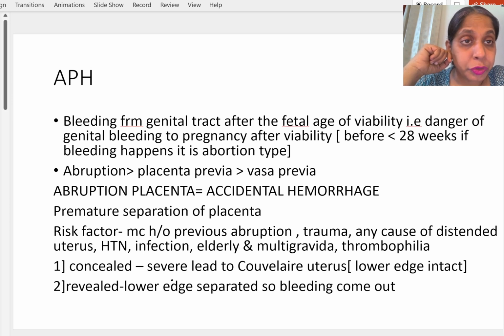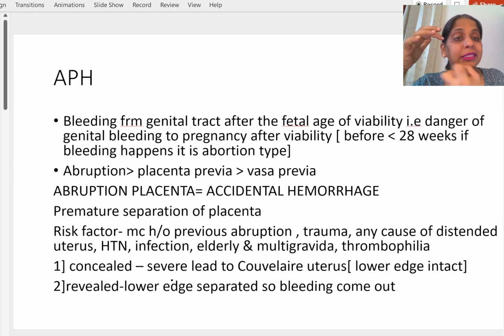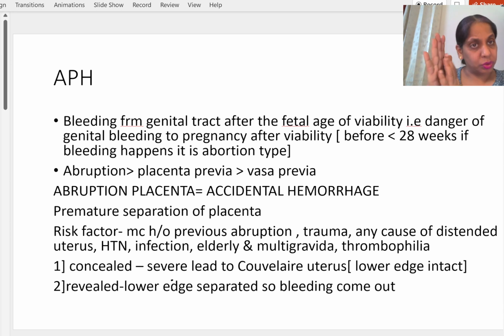Another cause is trauma. Other causes are infection, elderly and multigravida, or any problem in the blood, like increased coagulation, then also internally the placenta can separate. You have studied that the most important risk factor is previous history of abruption. The second most important is the over distended uterus, and the third is some problem in the blood which leads to separation of the placenta. It can be hypertension or thrombophilia. Another cause is infection. Along with it, there can be cocaine use or folic acid deficiency.